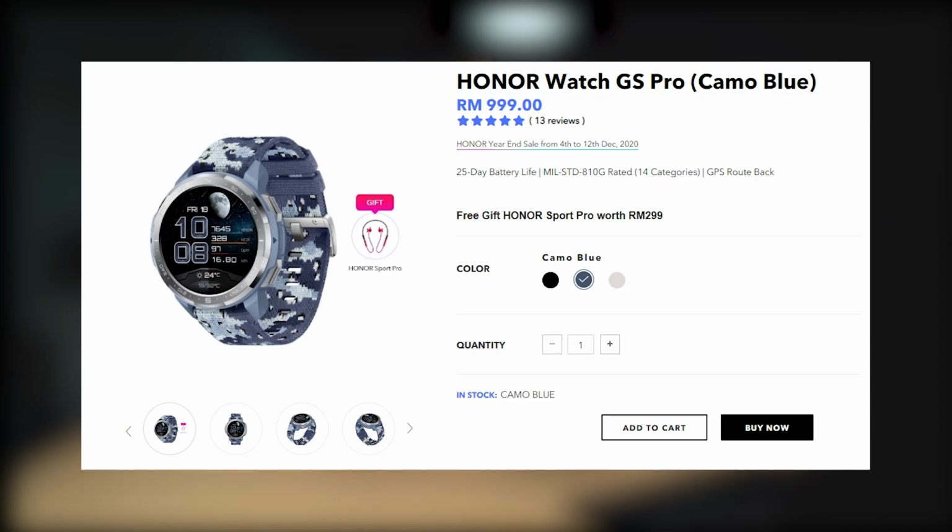Honor Malaysia has introduced a new Camo blue option for the Watch GS Pro, which comes with a military look. It retains the same price tag of 999 ringgit, and it has an impressive 25 days of battery life. This smartwatch is now available on their online store as well as Honor's experience stores. On the official online store, Honor is bundling an additional Honor Sports Pro wireless headphones worth 299 ringgit for free.